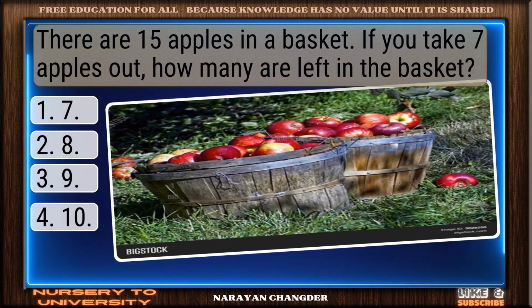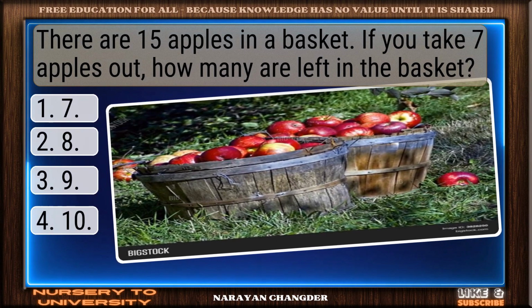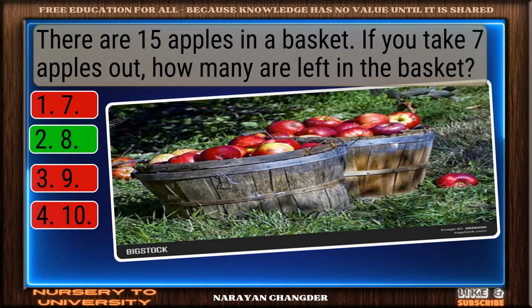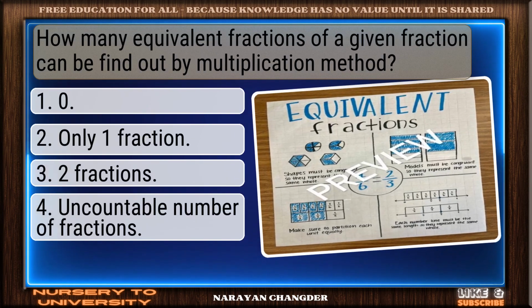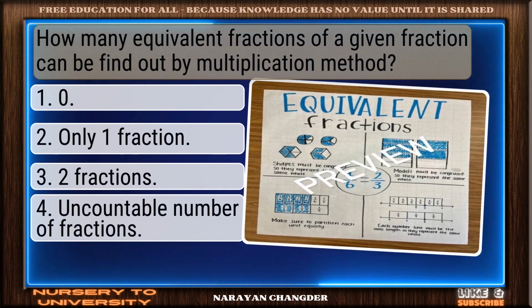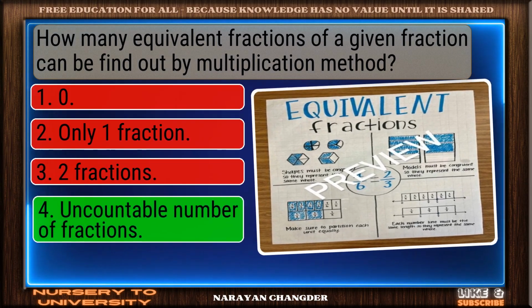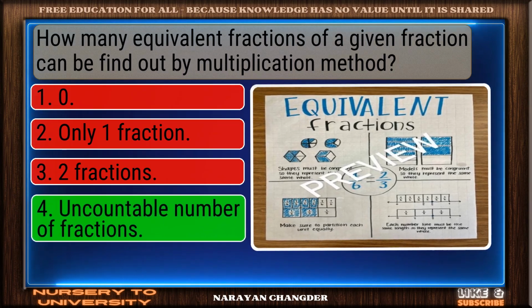There are 15 apples in a basket. If you take 7 apples out, how many are left in the basket? Right again. 8 is a valid answer. How many equivalent fractions of a given fraction can be found out by multiplication method? You got it. Your choice, uncountable number of fractions, is right.